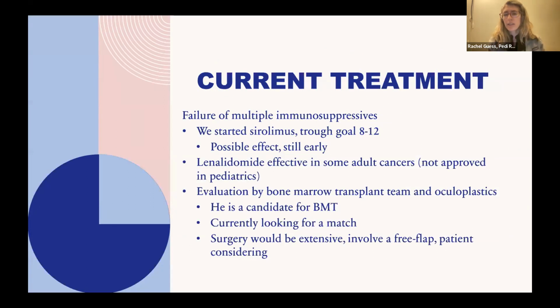Another consideration is lenalidomide, which showed some effectiveness in lab and makes sense from a mechanism. However, it's not approved in pediatrics. And we've also had him evaluated by our bone marrow transplant team and oculoplastics, and they have determined he is a candidate for bone marrow transplant, and family is very interested in this. And they had wanted surgery for eye removal due to its propensity for infections, and it's irritating to him and he's lost vision, but surgery would be very extensive and involve a free flap and nervous vessel.